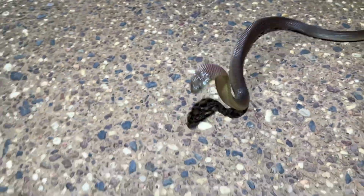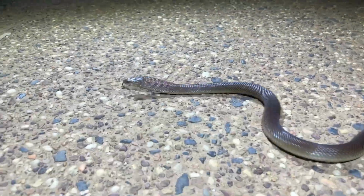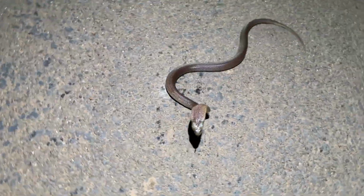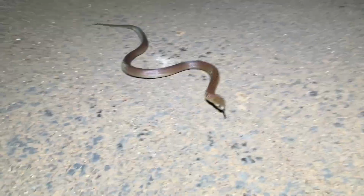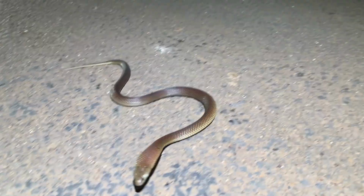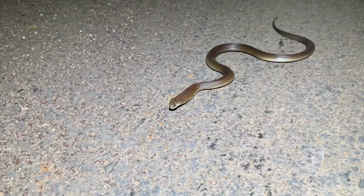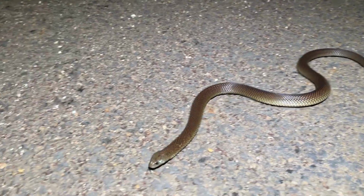Cracking little Brigalow mulga. Nice red on him. How good is that? We basically just stopped to look for paleheads in the tree, and he wasn't on the road. We actually found him just on the other side of that barbed wire fence, right next to one of the dams, and he was probing in the cracked soil for frogs, and managed to just get sight of him before he got away.